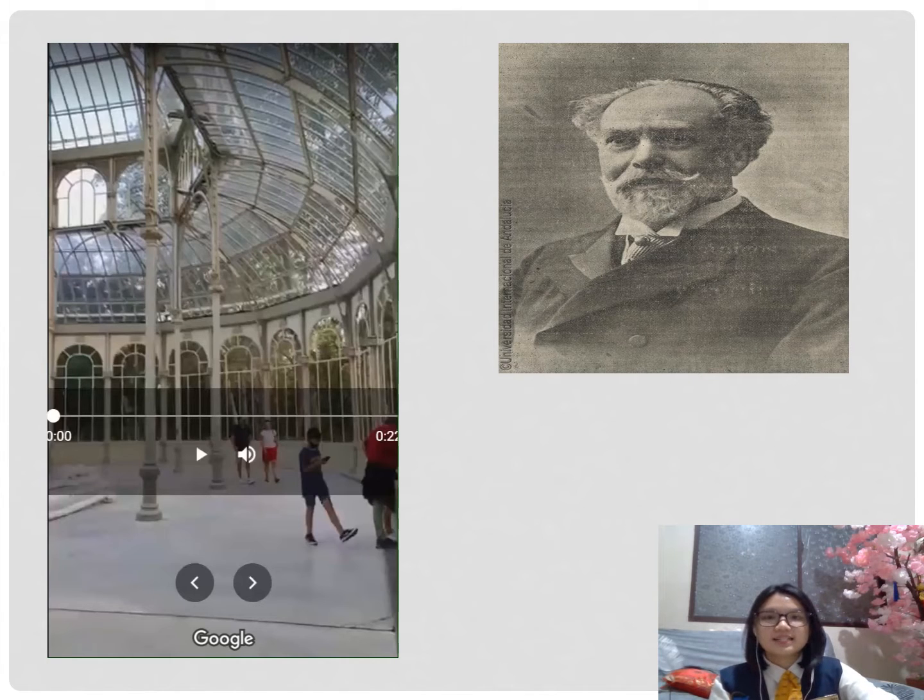In 1936, it was used exceptionally as the inauguration setting of Manuel Azaña as President of the Second Republic. It took place there as the Spanish Parliament was too small for that many deputies. At present, you can visit temporary exhibitions managed by the Reina Sofía Museum.